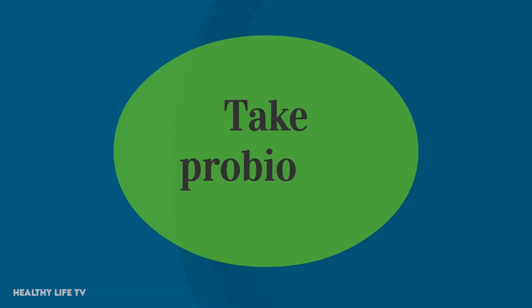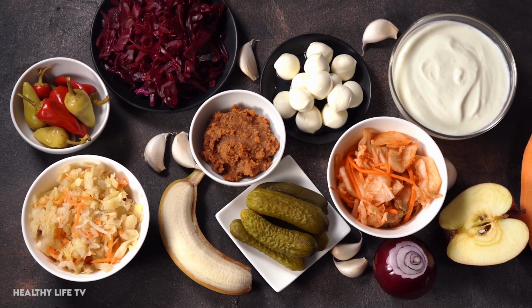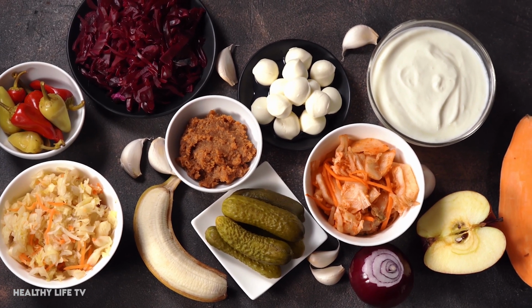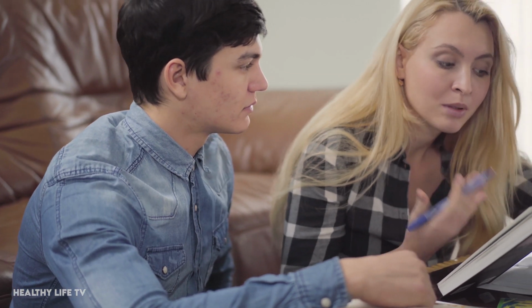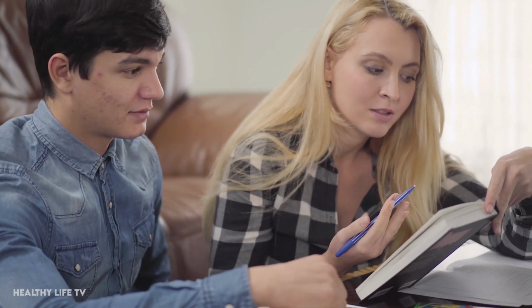Take probiotics. Probiotics can help reduce gas and relieve stomach discomfort from excess gas. Though not all probiotics are created equal, there are so many different types of probiotics that it can be difficult to identify the right product for the right person. However, research indicates that the strain Bifidobacterium could be useful.